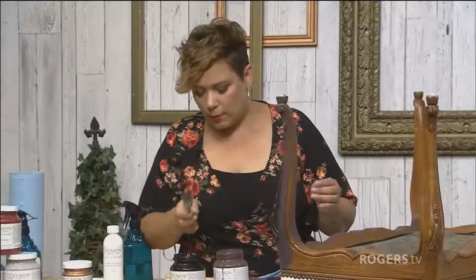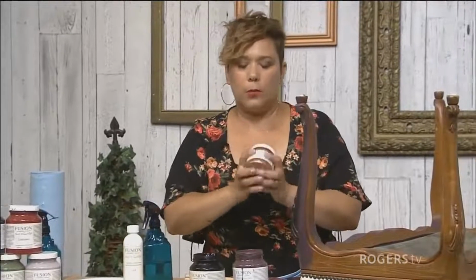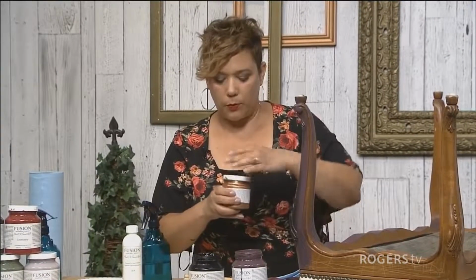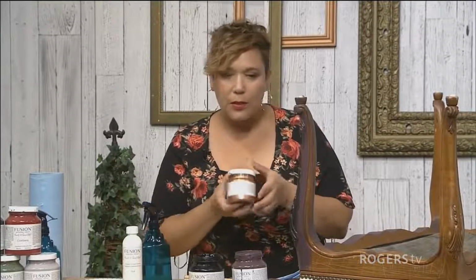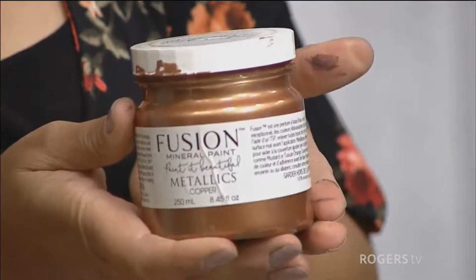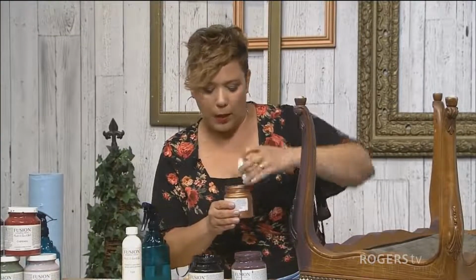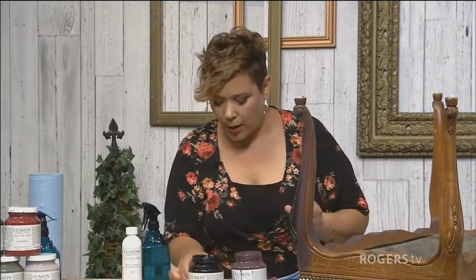So the key to this, have fun. You can try different colors, do different things. I think I'm going to try this guy as well. So Fusion has metallics. I think I've already talked so much about how much I love them, but this is Fusion's copper. And I think, you can see that there. Look at that. Beautiful, beautiful color. I like the look of purple and copper together. So let's see what happens if we just layer a little bit of this on.